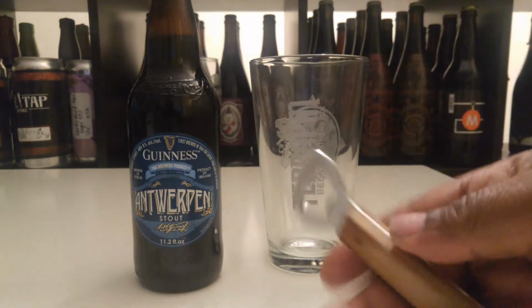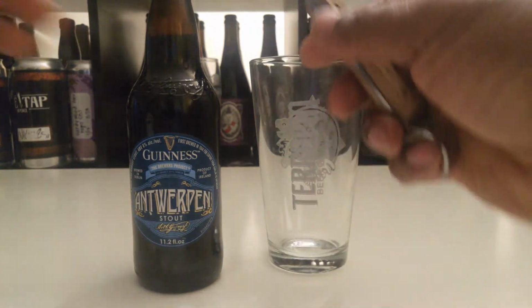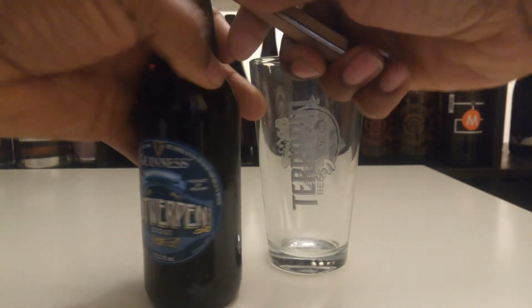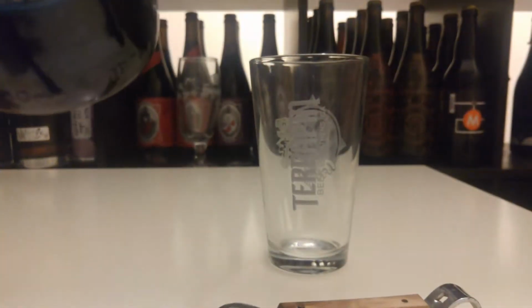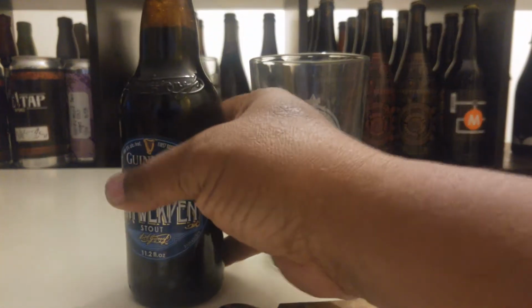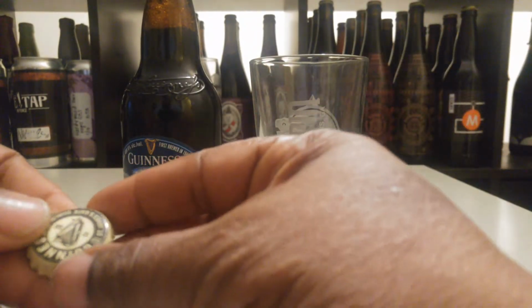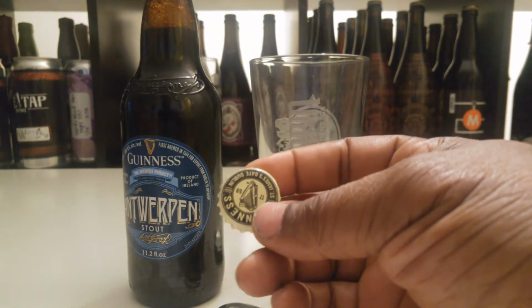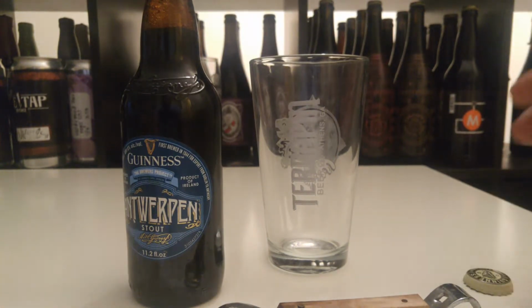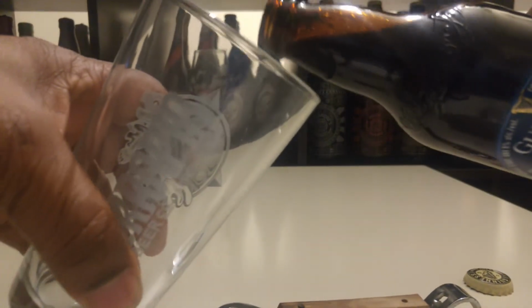let's grab an old school bottle opener and pop this bad boy. I mean, not that much giving off out of the bottle, just to take a quick whiff, but that really doesn't tell much, right? So grab a good old Terrapin glass to get a nice little pour on this.